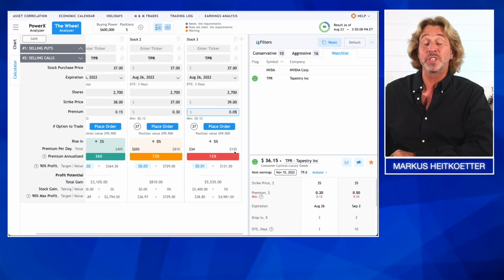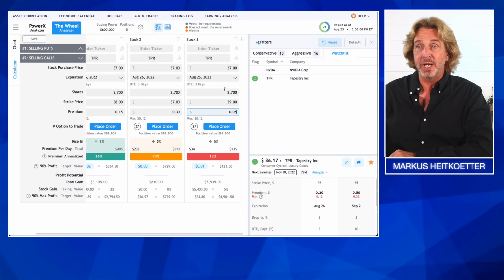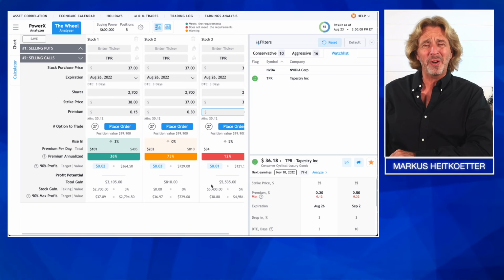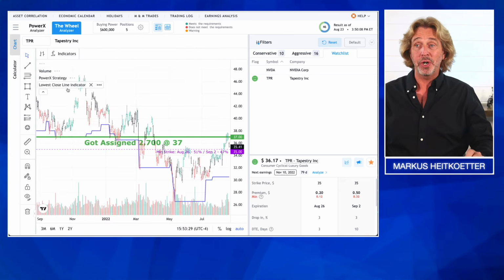Now, admittedly, if TPR has the opportunity to go above 39, we would make an additional $5,400 for this trade. Because we bought the stock at $37, we are allowed to sell it at 39, but only if the stock moves above 39. So we make $2 per share times 2,700 shares. This means that right now, we would make $5,400 plus the premium, which means $5,535. And you probably already guessed what exactly I did here, because is it likely for TPR to move above 39? Well, let's go back to the chart here and take a look at this.